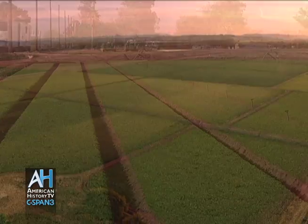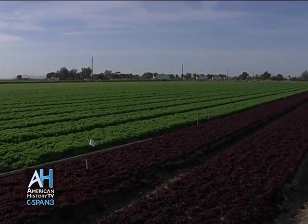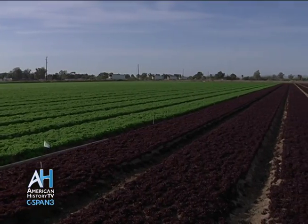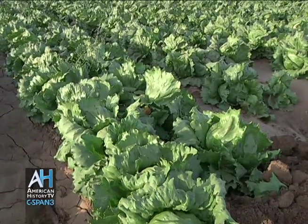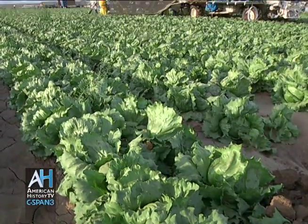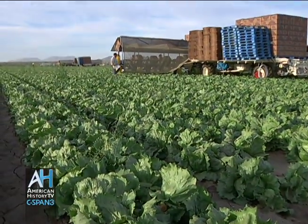In 2012, the sale of leafy green vegetables was somewhere between 1.1 and 1.2 billion. The aggregate total of the ancillary businesses that go on in addition to the actual farm is projected to be over $3 billion.